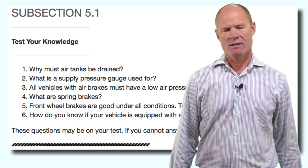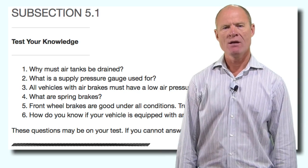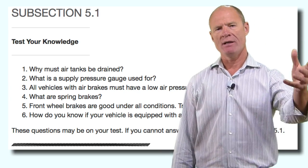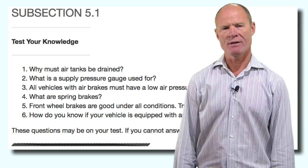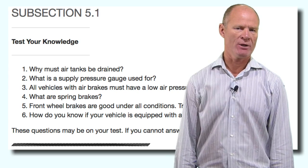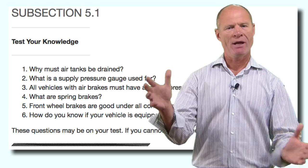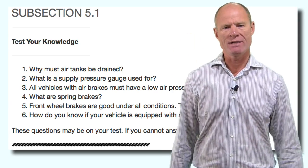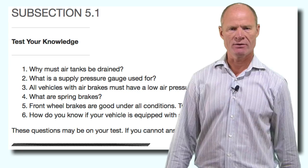What are spring brakes? Spring brakes on large commercial vehicles equipped with air brakes are used for the purposes of parking and emergency brakes. When you're going up and down the road, these large powerful springs are held in the release or cage position by air pressure. If you lose air pressure in the system, the springs will expand, apply the brakes, and work as an emergency system to apply the brakes and bring the vehicle to a stop.